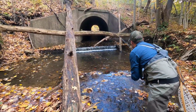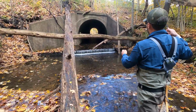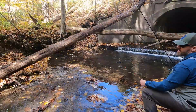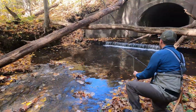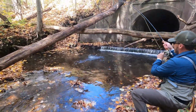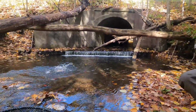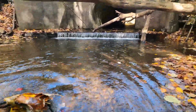Hey, yeah, you got it in a good spot. There it is. Oh, you see it? Yeah. It's like it hit at it but missed it. There you go. Nice one. That one may be a stocky. Here, I got my net. You're good. Oh, that is a stocky. Nice. Dude, that is a honey hole.